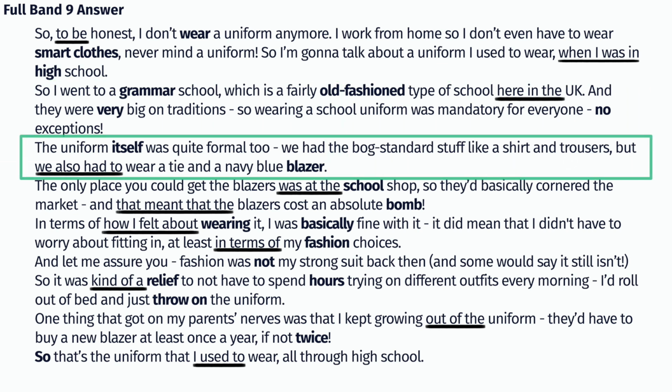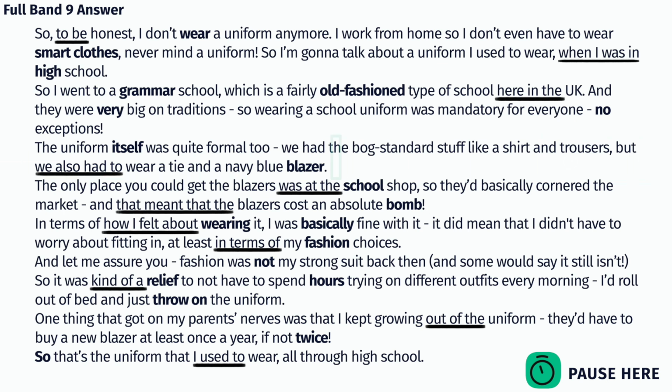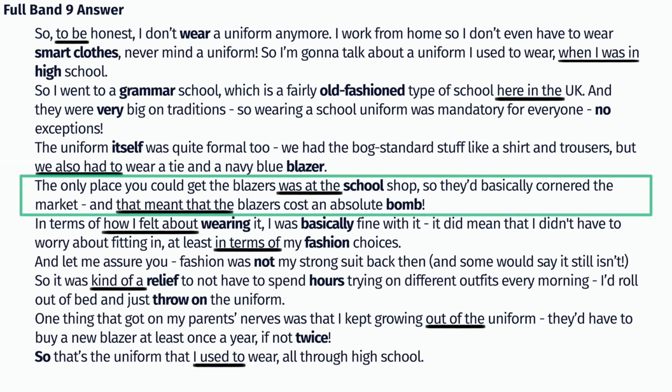The uniform itself was quite formal too. We had the bog standard stuff like a shirt and trousers, but we also had to wear a tie and a navy blue blazer. Your turn. Okay. The only place you could get the blazers was at the school shop, so they basically cornered the market, and that meant that the blazers cost an absolute bomb. Again, very difficult. Have a try a few times. Have a try now.